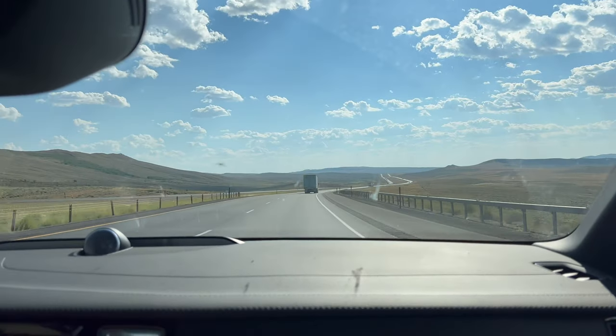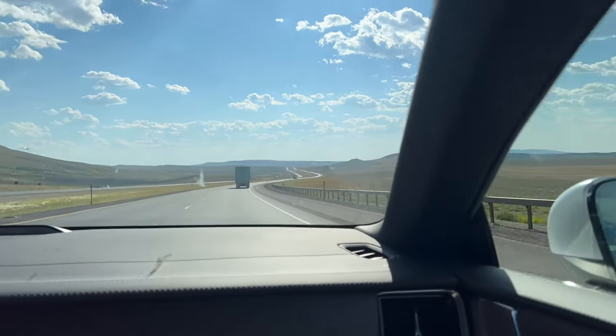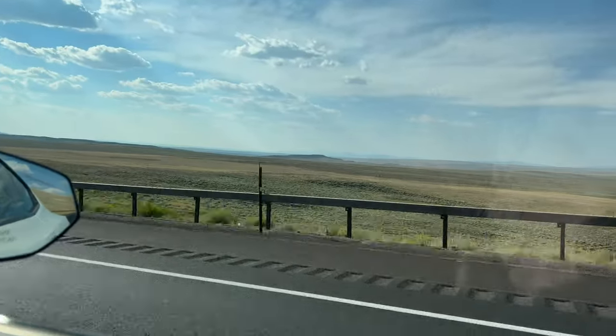This is what middle of Wyoming looks like. It really is just perfect. Just barren and beautiful.